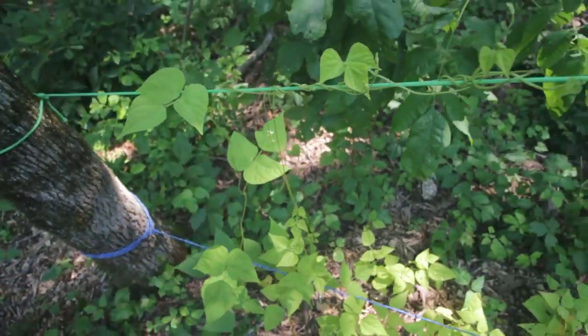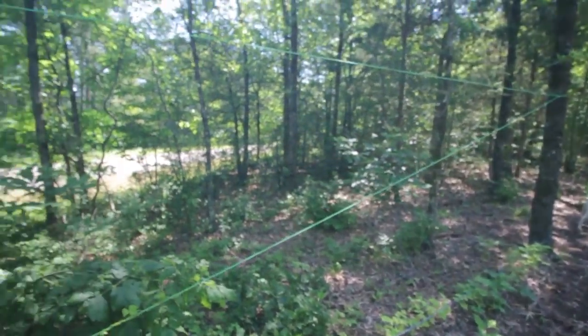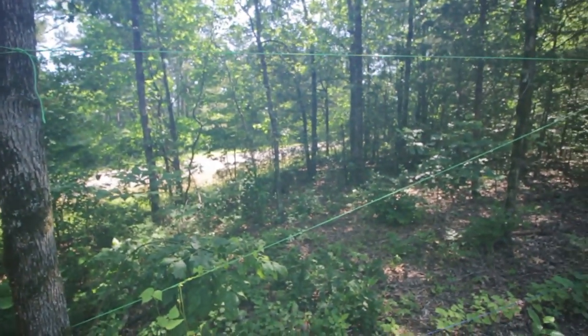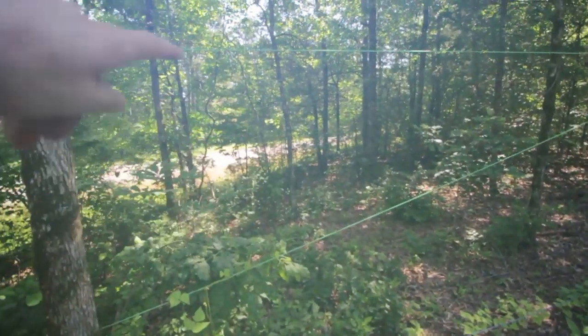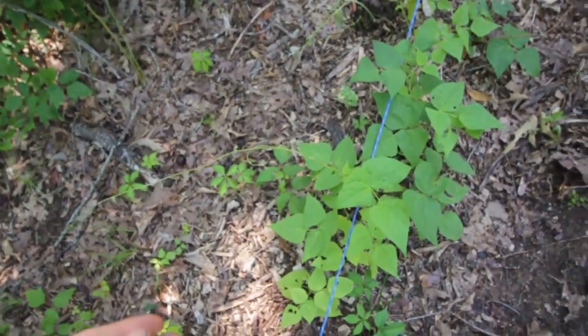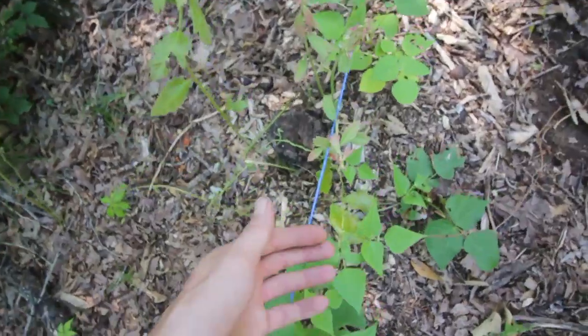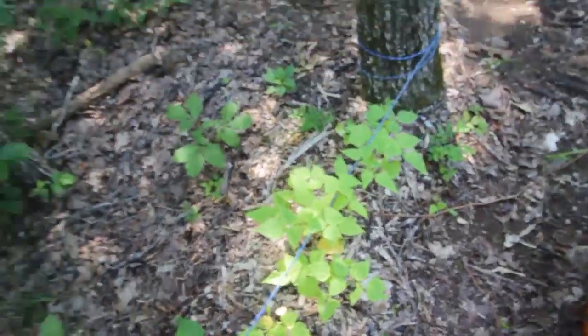I have some more string, but what I've done is made a Z, and I'm going to use some cheaper string to tie down this way and then tie up that way. That's kind of my idea. Like I said, I should have already done this. Some of these are just trellising on each other. Some of them have grown onto some other weeds that are growing and stuff like that, so I really need to get it done.